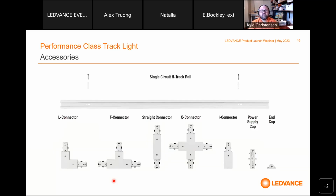You know that we have several lengths of track as well as all of the different connectors that you need to be able to bring this into just about any new construction space.